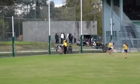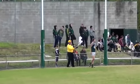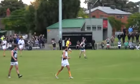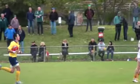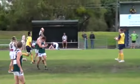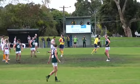Goes up to the wing now. Bongetti making a long lead up from the forward 50. Doesn't take it in the end. Umpire blows the whistle. Free kick has been given to Greensborough. So Bongetti now goes up to the half forward flank. Steed takes it. He goes around on the right foot. Burns in the pocket, making a lead. Great mark taken there from Burns, just ahead of Vailato.